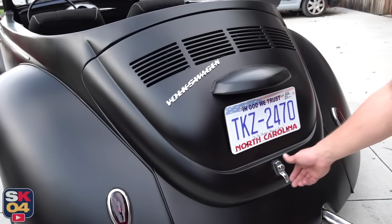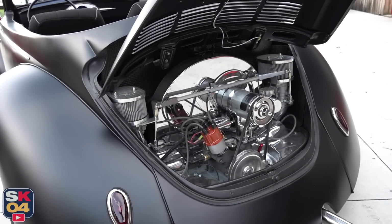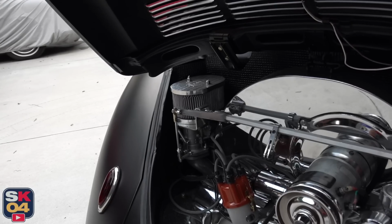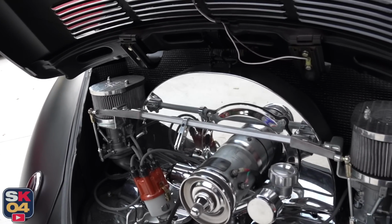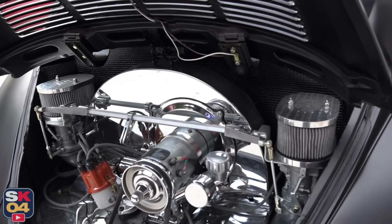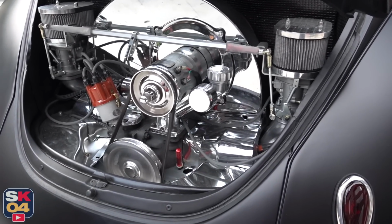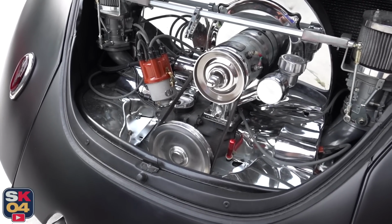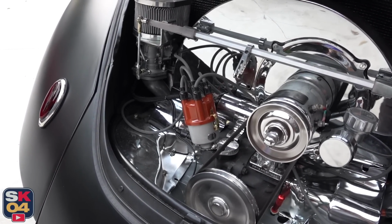For 1971, all Beetles, whether they be the regular Beetle or the Super Beetle, came with a 1600cc boxer 4-cylinder that, in its original configuration, made about 60 horsepower or so. I'm not sure how much power this car is currently making with how it's set up, but it's more or less the stock motor, just freshened up a bit, and it's got some upgraded parts on it as well.